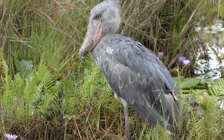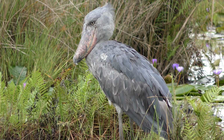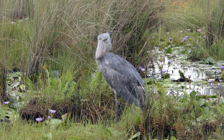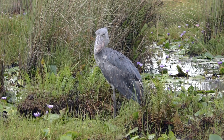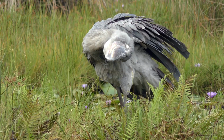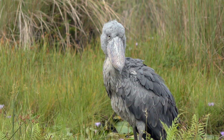Balaniceps rex, or the Shoebill Stork as it is more commonly known. Its Latin name is indicative of its dinosaur forebearers, and I desperately wanted to have an encounter with this dinosaur bird, which has its origins dating as far back as 29 million years ago, and it's said to have evolved from the ferocious T-Rex.